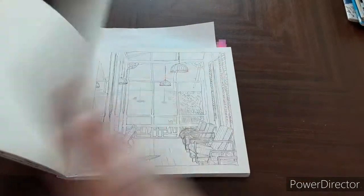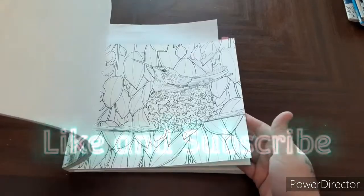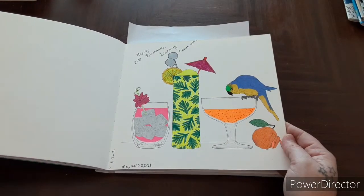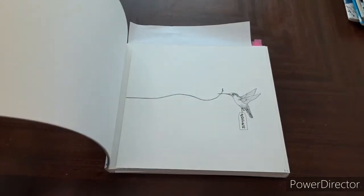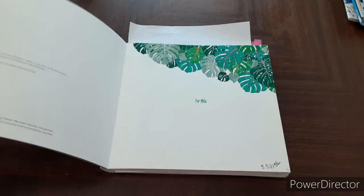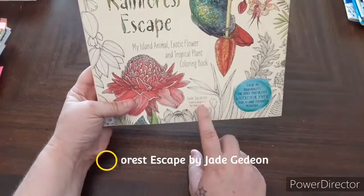Let's see, that's the one I colored. Let's see if I can go back to it. I can't find it. There it is. That's the one I colored in May for my daughter's birthday, her 21st birthday. So I colored that one, and I colored the leaves and the title page and the leaves. That's Rainforest Escape by Jade Jedden.